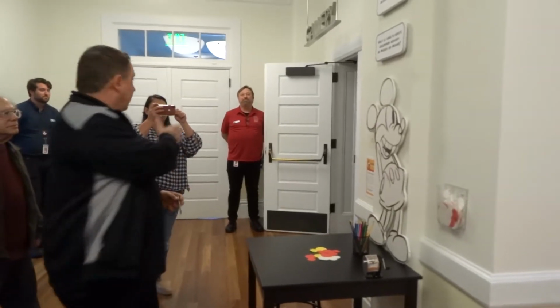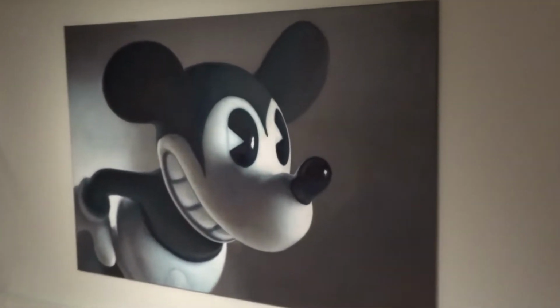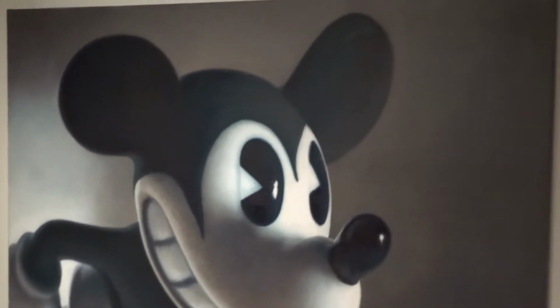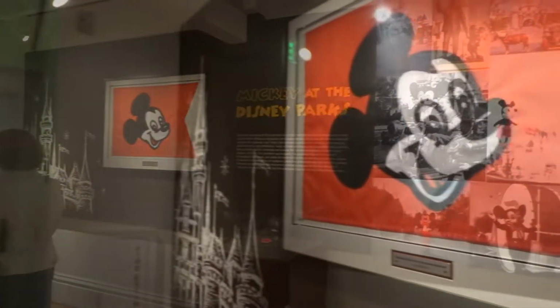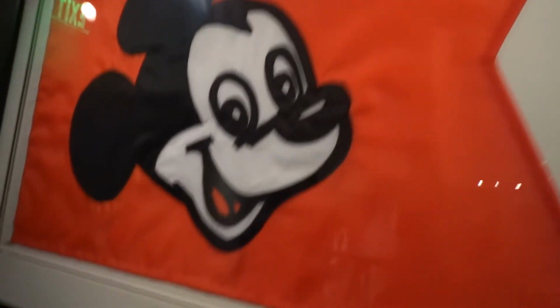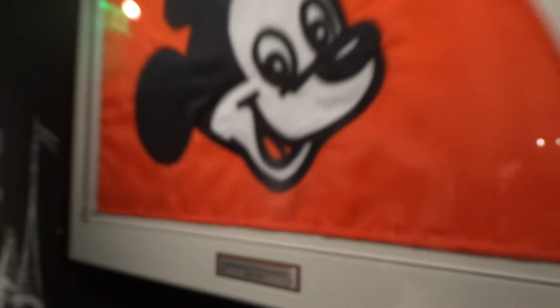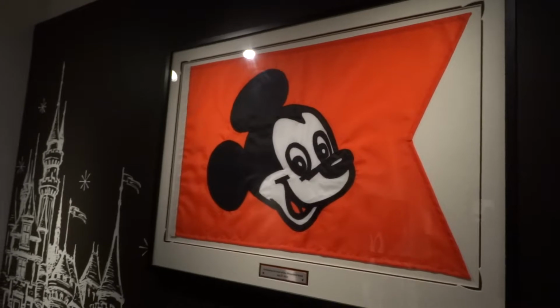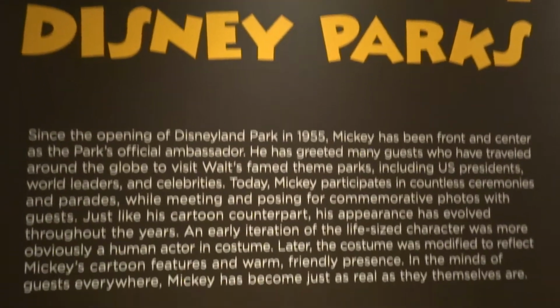So let's move on in. This, of course, deals with Mickey and the theme parks. What's so interesting about this collage of photos from various decades at Disneyland is that this is how we know him now, but there were times where it was a little icky in terms of appeal.